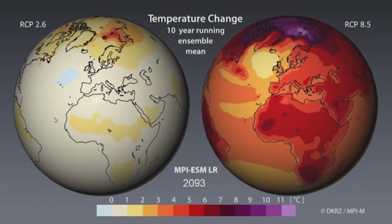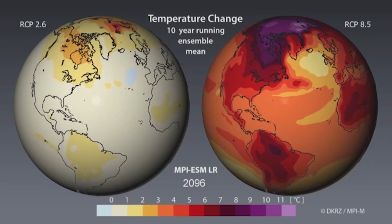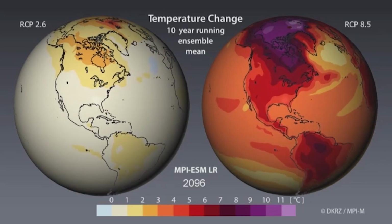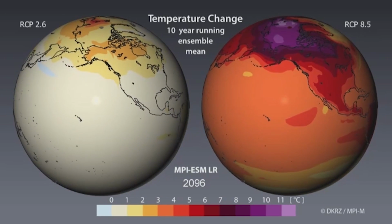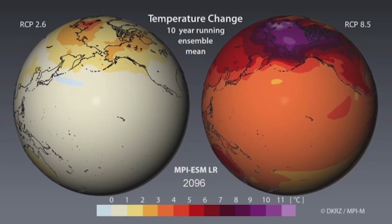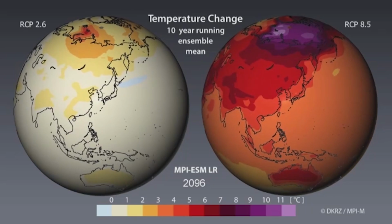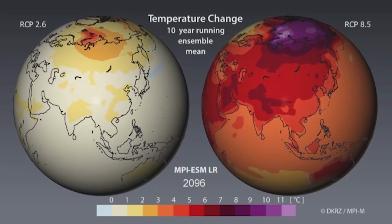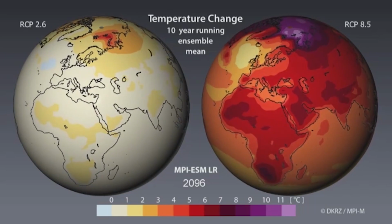Now, as is shown in the results in this simulation, this is very much dependent on the location where you are. So there are regions which will barely warm up. There are many regions which will warm up between 2 and 5 degrees Celsius. And there are regions that will see an increase in temperature above 9 degrees Celsius. For example, the Arctic is going to heat up more than 9 degrees Celsius by 2100 in the business as usual scenario. So that's the first result of the simulation of the supercomputer that we can take away.